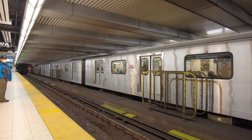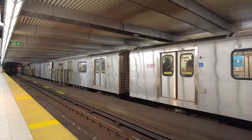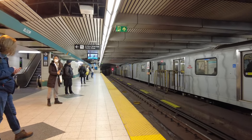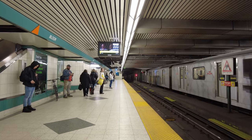Once again, our customers on the northbound platform, we ask that you please kindly move all the way down the platform. Your next train is slightly delayed. It will be here in approximately 3 minutes. If you wish to guarantee your spot on the next train, we ask that you move all the way down the platform as far as you can. Thank you.